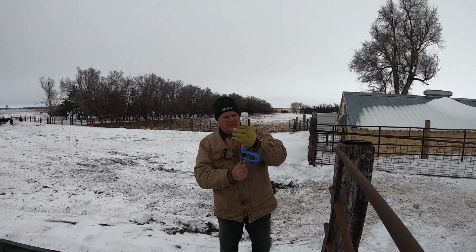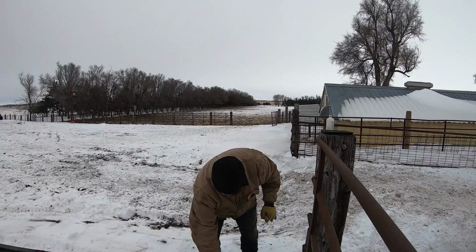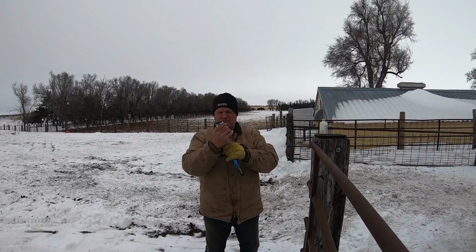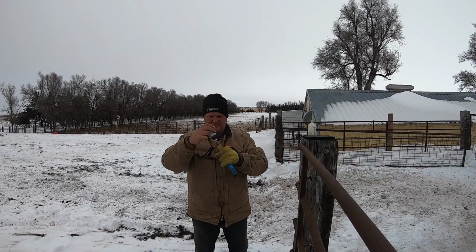Do you prefer heifers to steers? Steers make more money. What about in people? What are you trying to say? Prefer steers or heifers?